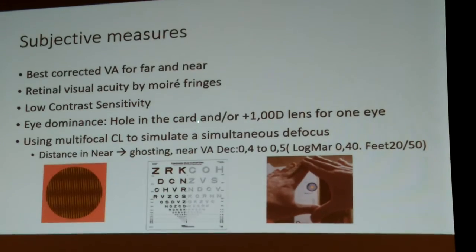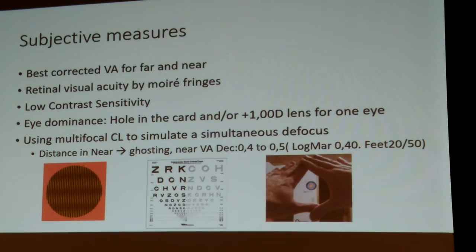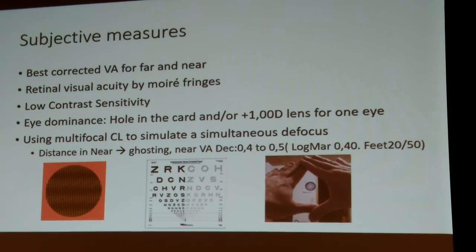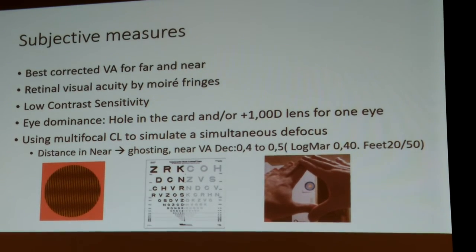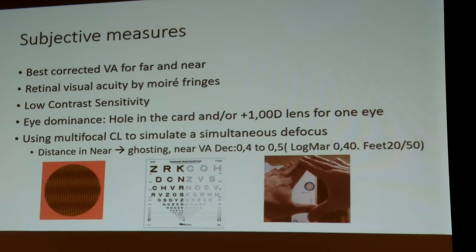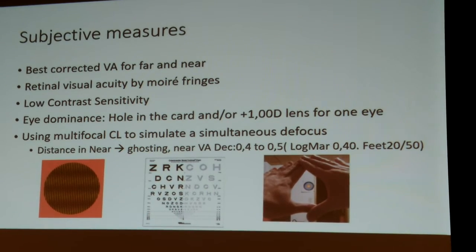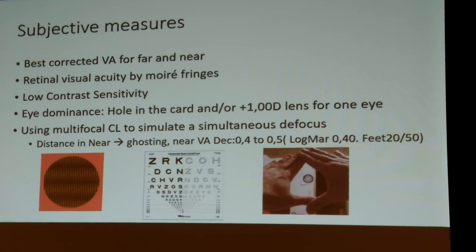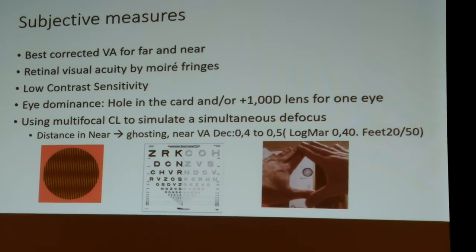And then we do this eye dominance test. That's just when we use mix and match lenses, so different adds on different eyes. So we look which one is the preferred eye for distance and which one is the preferred eye for near. If you look at the studies that measure eye dominance, there is no real eye dominance which you can measure with this easy test. But with this hole in the card test, at least 80% gives you an answer, right or left. And then we test it as well with a plus lens, or a plus 1.5 lens, in front of one eye, just to make sure.